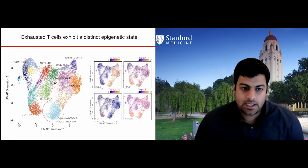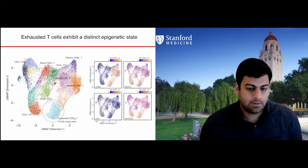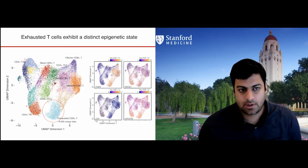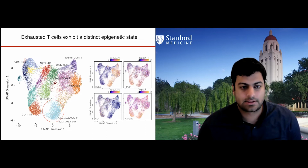So this is the data. This is now showing you a UMAP of T cells in the same BCC patients, actually exactly the same samples that we did single-cell RNA and TCR on, but now the UMAP is representative of every dot, every cell's epigenetic state, so open chromatin sites. I don't have to take you through the T cells, exactly the same subtypes, so CD4 cells on the left and CD8 on the right.